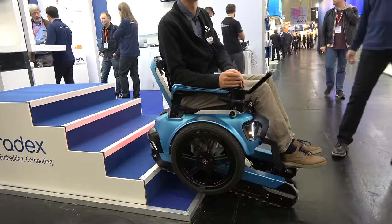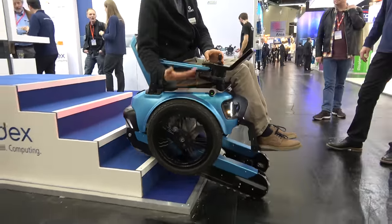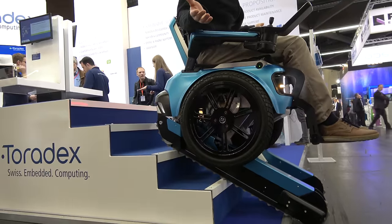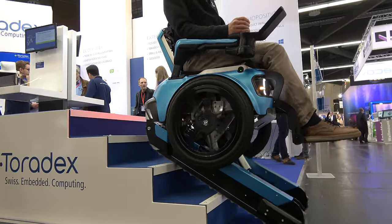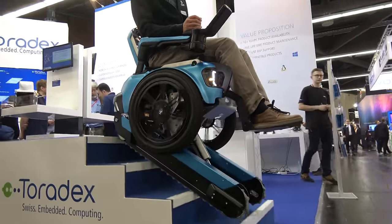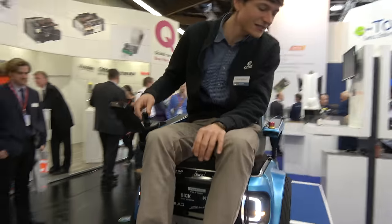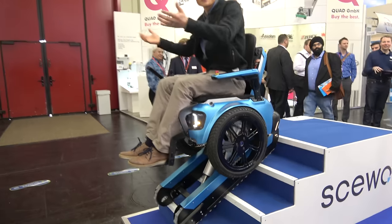And now the seat is always level. We have a sensor which recognizes the stairs, and then the seat is always leveling. We can go up pretty fast. Yeah, that's normal, it's no problem. You see, it's really stable.